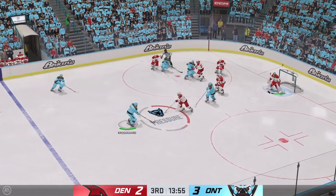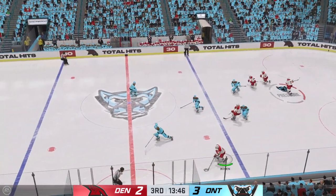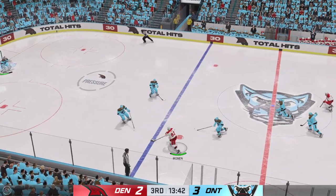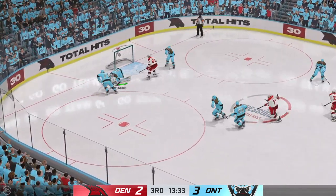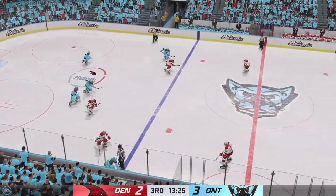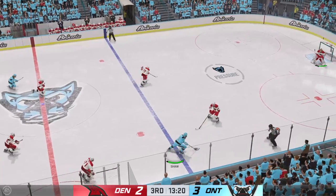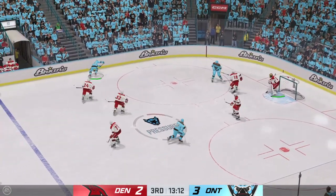Can they take advantage after winning that draw? Denver's got the puck in their own end. Through the neutral zone now, picking up steam. Shot! Oh, he kind of struggled with that one, but he got just enough to keep it out. Shaw's moving the puck through his own zone. Fires it! And the lane's clogged up, blocking that.